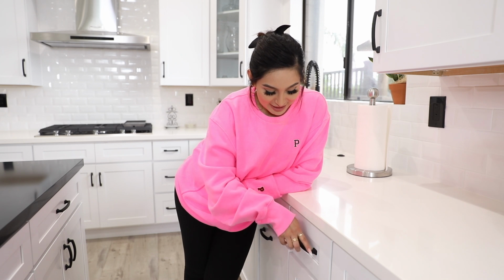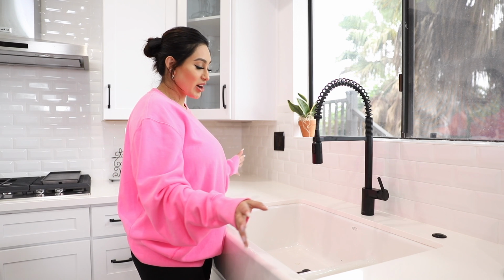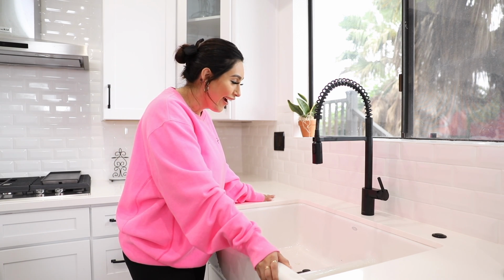So we went with this like, what are these called again? So as far as the kitchen, I don't know what anything is called.